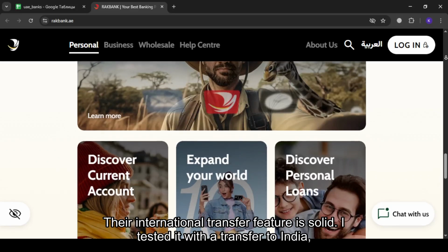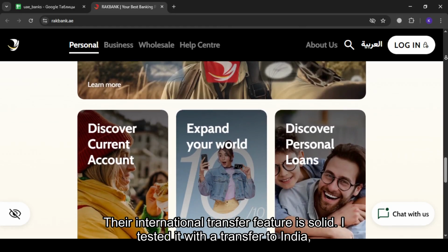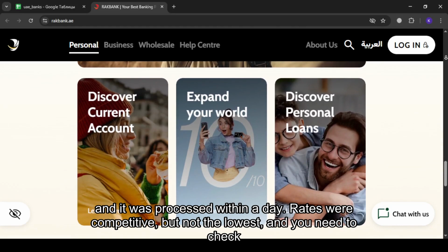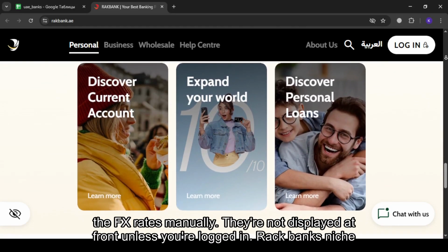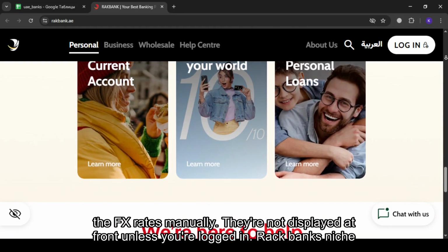Their international transfer feature is solid. I tested it with a transfer to India, and it was processed within a day. Rates were competitive, but not the lowest, and you need to check the FX rates manually. They're not displayed up front unless you're logged in.